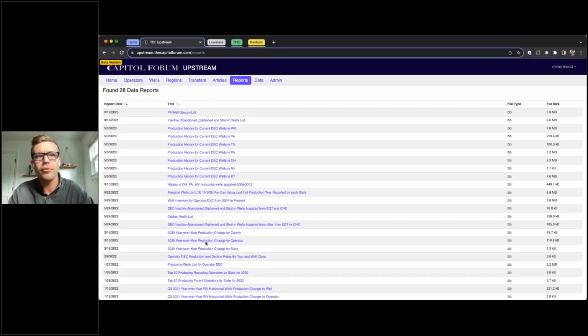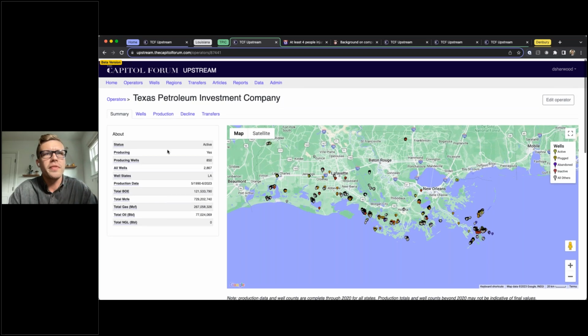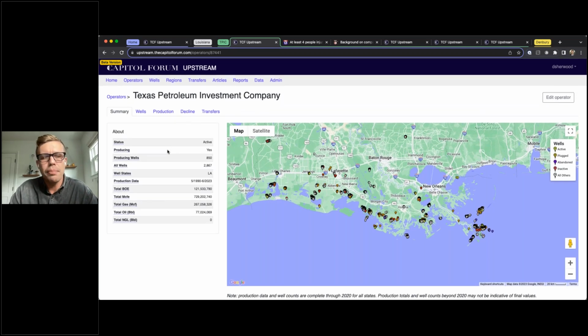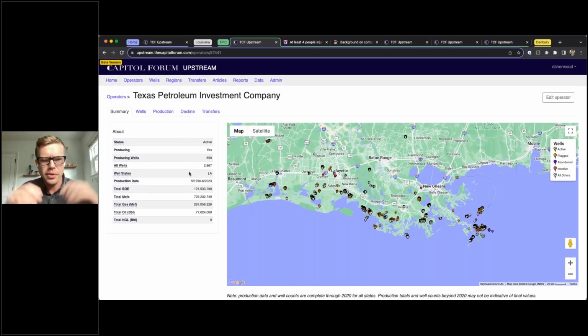Switching you back to the platform. So here we are in Texas Petroleum Investment Company's operator tab, where I would have just navigated to this main operator tab and typed in Texas Petroleum Investment Company. Now you see there's not an organizational hierarchy, so this one's relatively straightforward. There may have been some typos we corrected and some operator ID serial numbers that we corrected, but for the most part, this just will report itself straightforward.